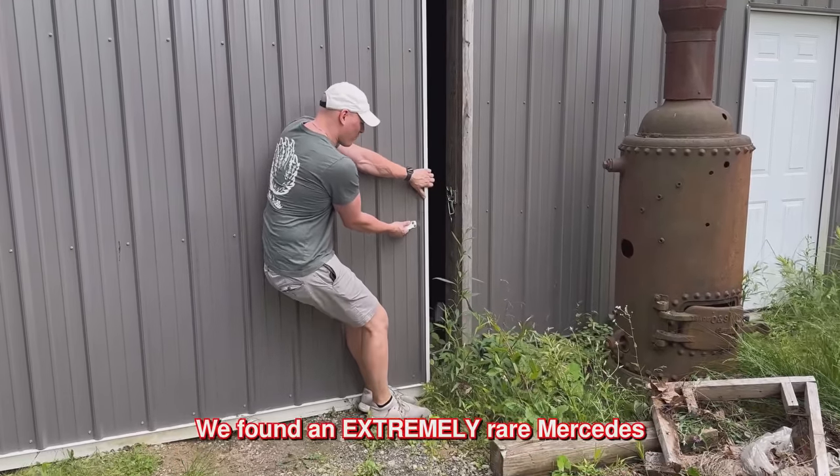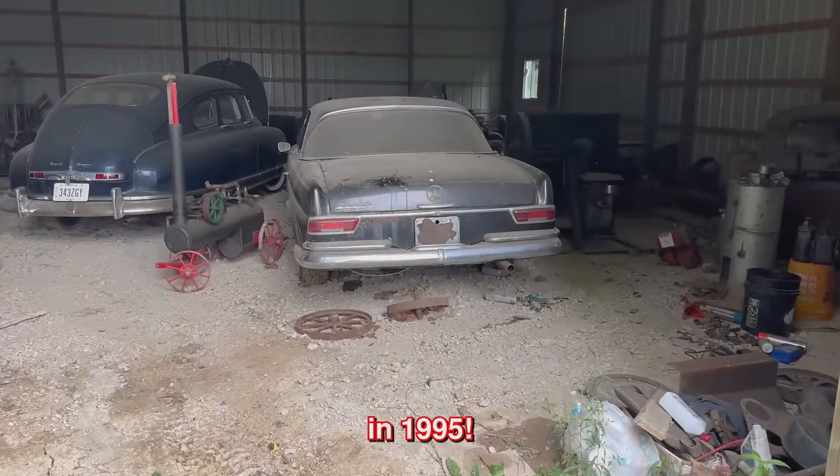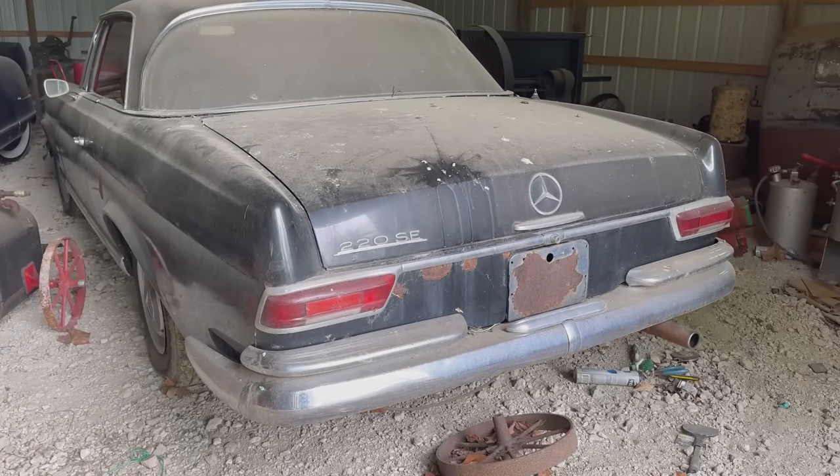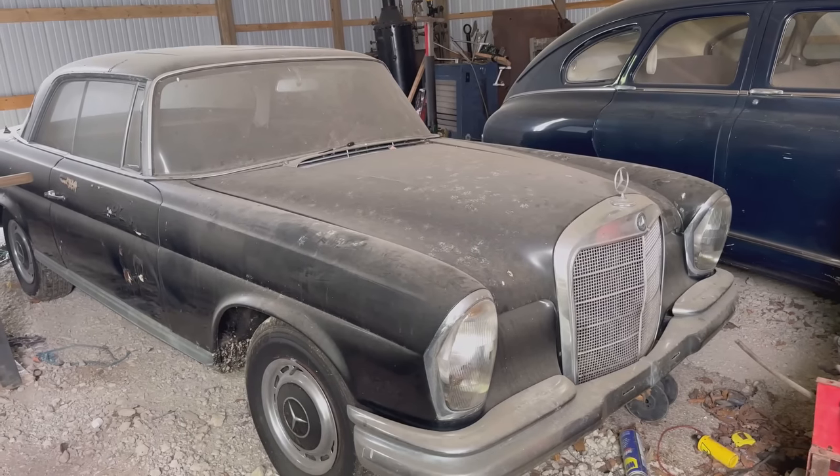We found an extremely rare Mercedes that's been sitting in this barn since I was born in 1995. Now, what makes this car so rare? Well, the owner told me himself that this was a possible auto show car in either New York or Chicago.